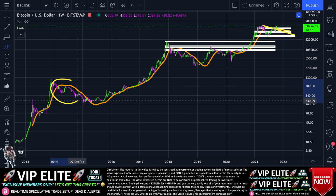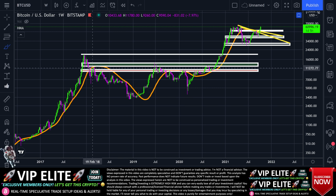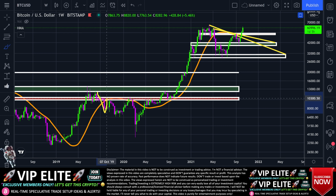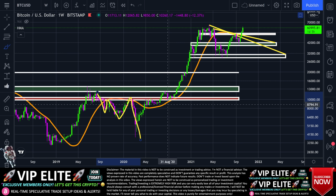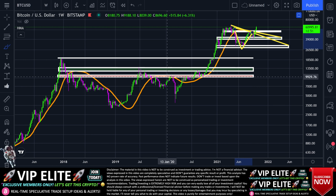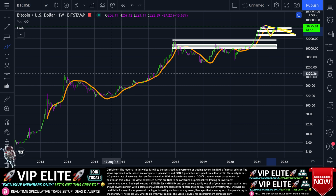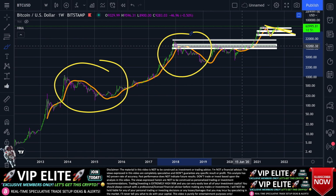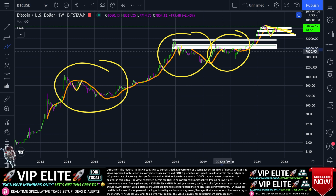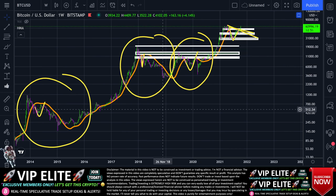We saw it back there in 2014. We saw it here in 2018, right? Drop below, backtest, plunge further. Here in 2019, drop below, backtest, plunge. And folks, we drop below right here. So we were looking at this from a historical perspective saying, hey, we've seen three major market cycles for the Bitcoin price. And each time we have seen the same occurrence with 100% accuracy.